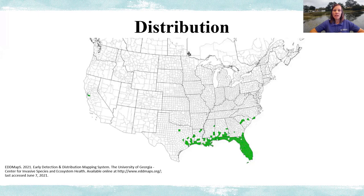So the distribution of torpedo grass, according to EDDMapS, shows that it is mostly in the southern United States, and it exists in just about, if not all, Florida counties. It also is in Texas, Louisiana, Mississippi, Alabama, a little bit in Georgia, South Carolina, and just a smidge in North Carolina.